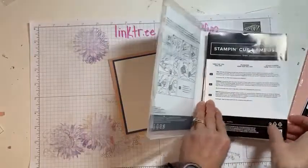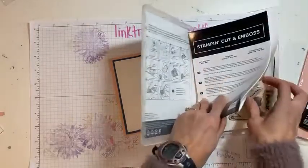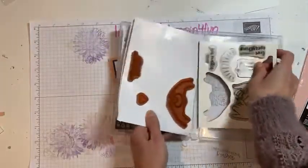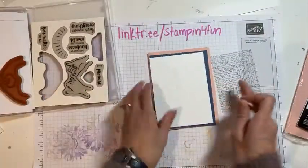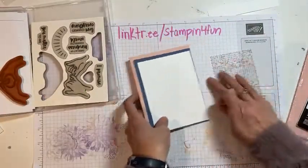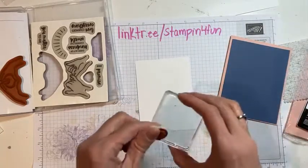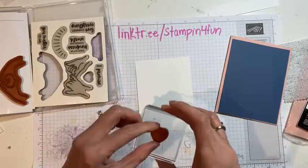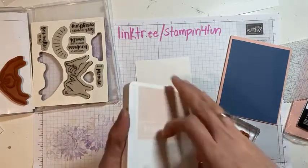So I'm going to just add a little bit of interest here. I like to keep my dies with my stamp set, but sometimes things get a little stuck. Okay, so let me move this out of the way. And I'm just going to use the little heart to create a little random background. Okay, I'm going to use the Blushing Bride.